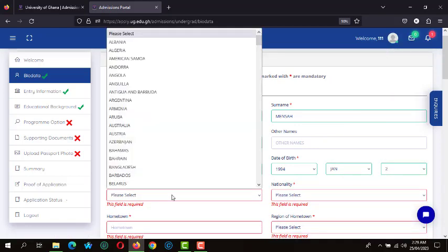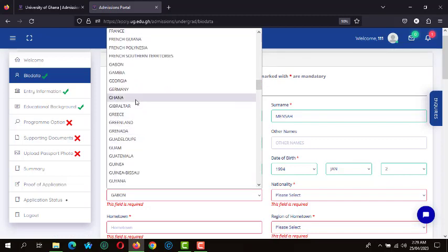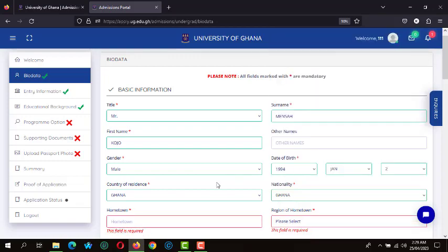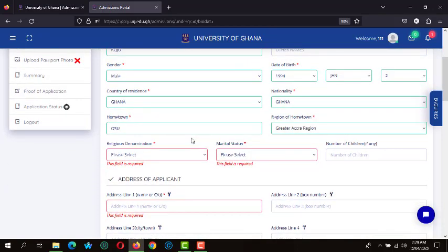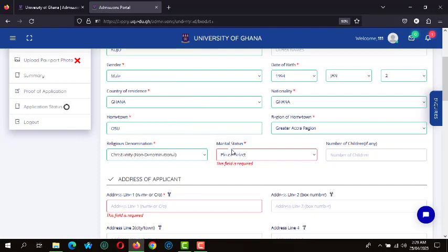Country of residence, I'm going to indicate Ghana. Nationality, I'm going to indicate Ghana. Hometown, Osu. Region of hometown, Greater Accra region. Religious denomination, Christian. My marital status is single.